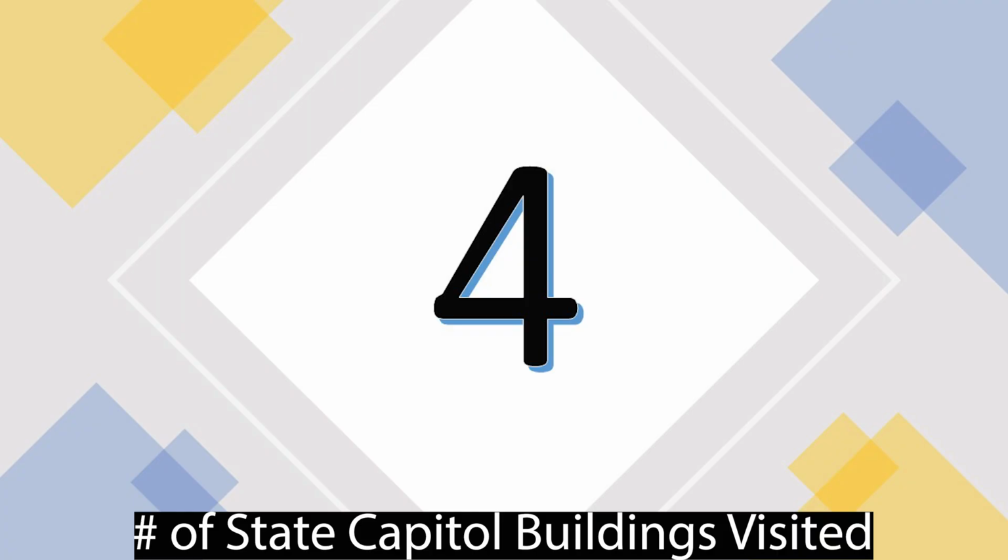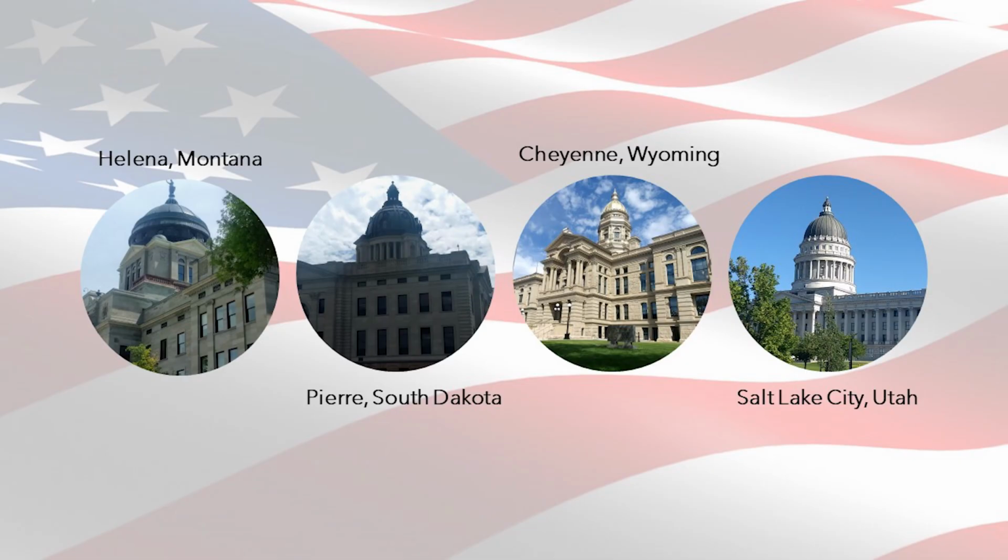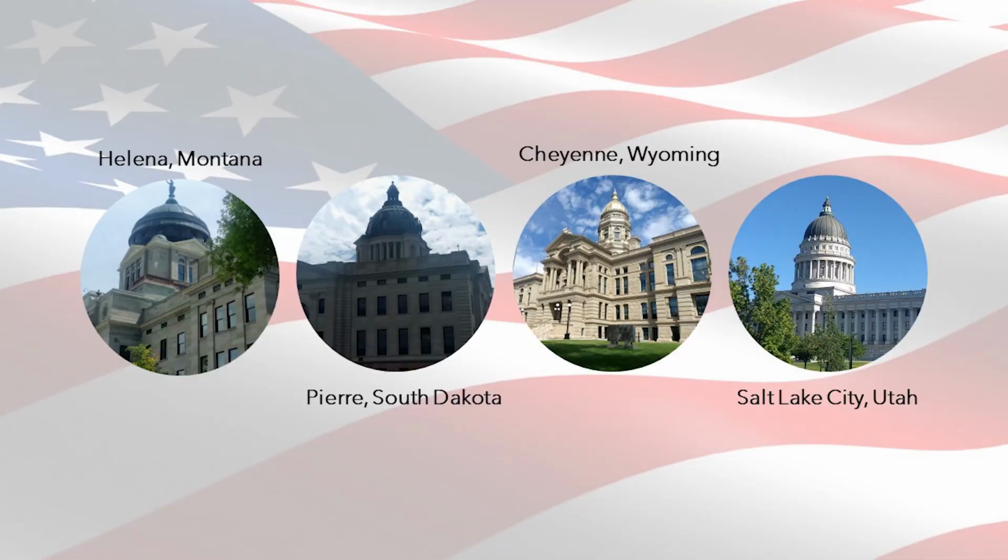So on our trip, we visited 4 of the 7 state capitals. Now, we visited Helena in Montana and went inside their state capitol building. We actually made a jaunt out to Pierre, South Dakota, and it was the only point that we crossed into Central Time on our entire trip. But we visited their state capitol building there, had a great conversation with the secretary of the governor's office.